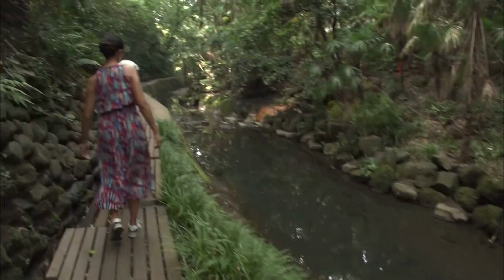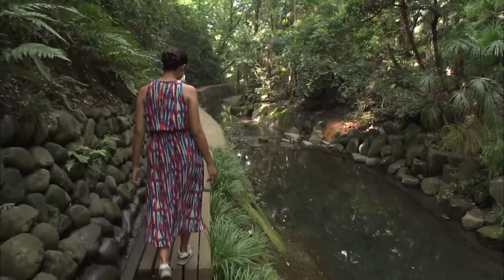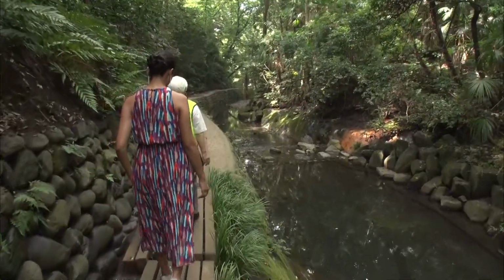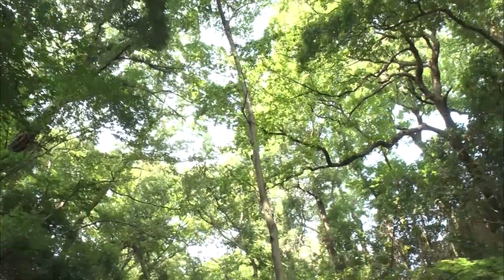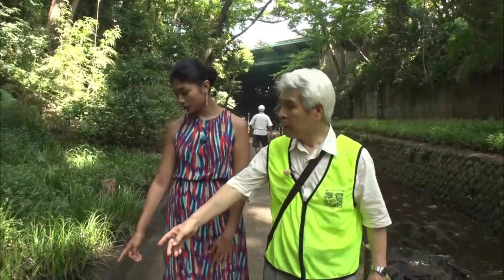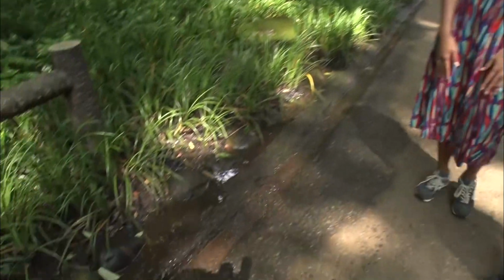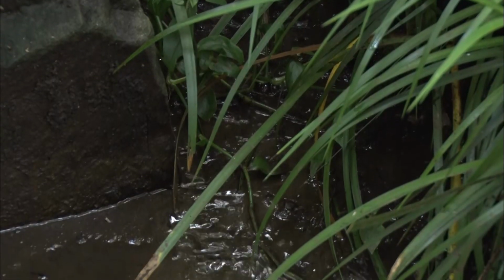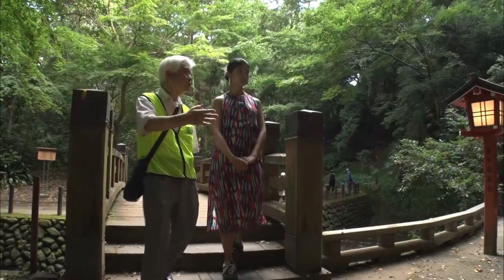Walking along this path, you can hear the murmur of the river, and it's very refreshing. It is. Around here is the best spot in terms of the width of the river and how the trees shade you from the sun. This is spring water that's flowing out from the ledge. It's a very heavy flow today. You're right. There's more like this up ahead.